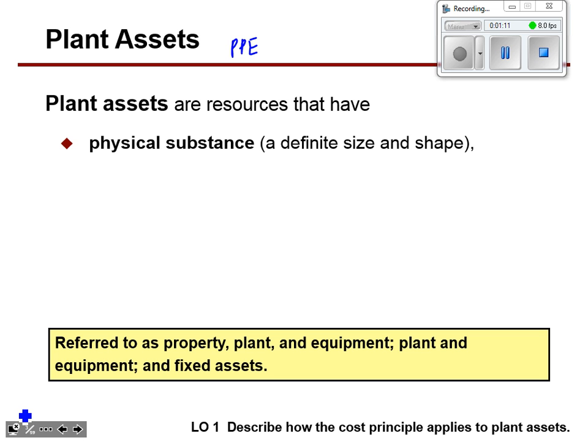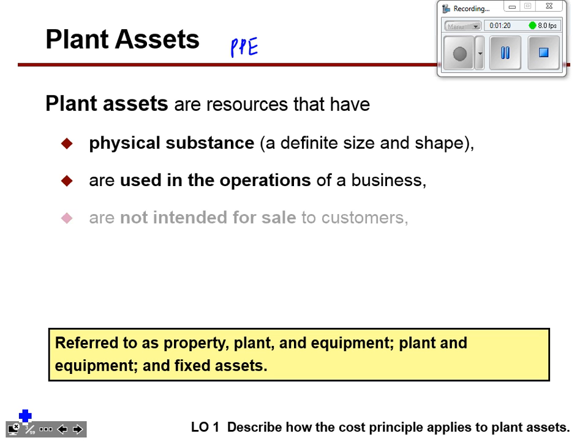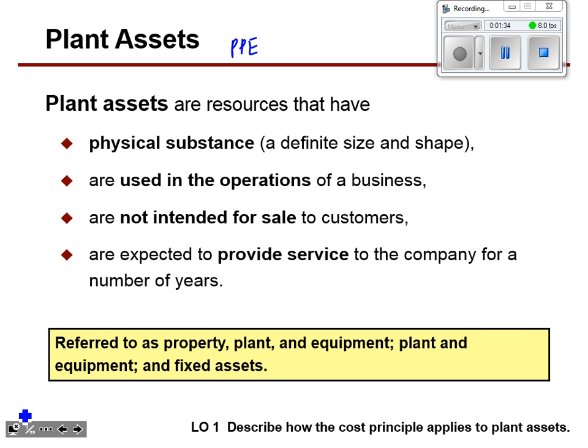They take up a lot of space. They are used in the operations of our business, but we're not going to sell them. They help us make money, but they're not inventory. They're not stuff that we're going to sell to our customers. They help us provide service over the course of many years.